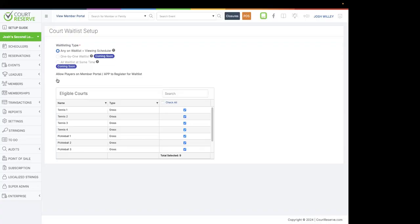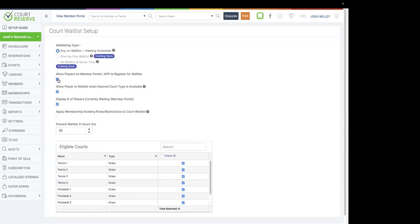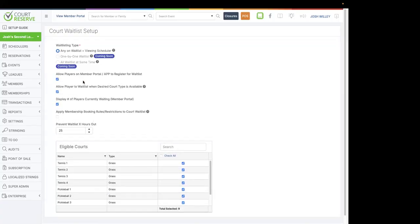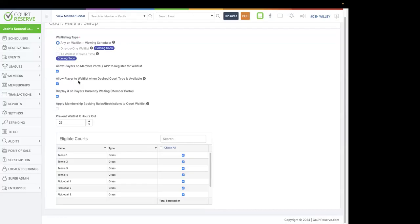From here, we can choose if members are going to be allowed to join the waitlist from the member portal. If we have this unchecked, only admins would be able to add members to the waitlist. And then from there, we can allow members to waitlist when desired court type is available. This setting, how it works is, say I have 3 pickleball courts. If all 3 of those pickleball courts are open, a member will not be able to join the waitlist. But if even one of those courts gets taken up, then the waitlist option will be available.